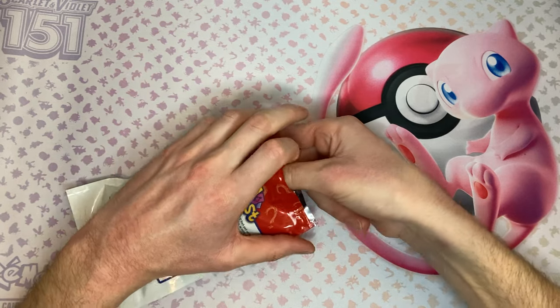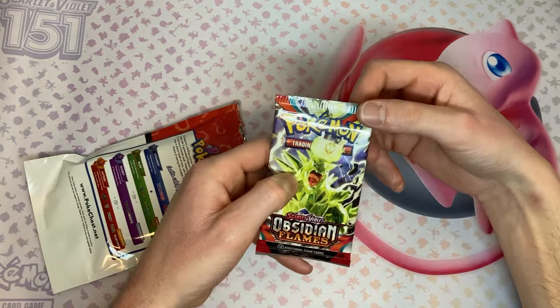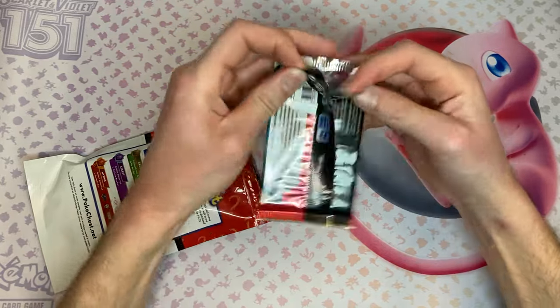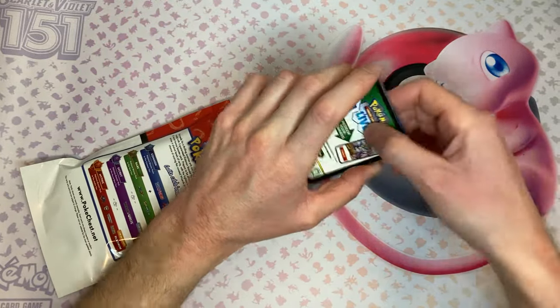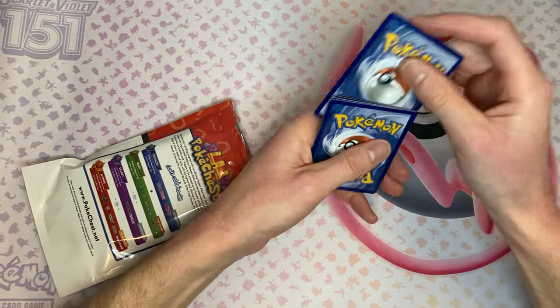All right, we got two packs left. Come on, try not to take the top one that is a mystery pack, and the last one is an Obsidian Flames. Again, don't mind it because I'm getting tons of hits, but variety. Three Obsidian Flames, two Astral Radiance. Come on, man. A little bit of variety. That's what people want in mystery boxes. We want variety.